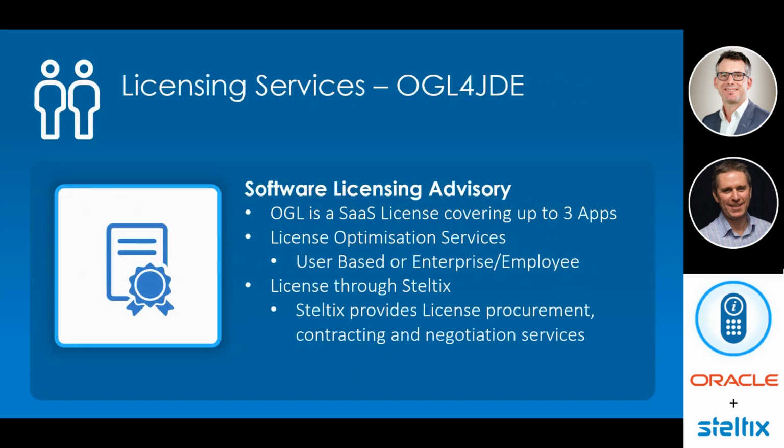And finally, licensing services. So as you heard Jason talk about earlier, Steltix globally can help organizations procure Oracle Guided Learning. What we haven't touched on is that a license for Oracle Guided Learning for JDE entitles you to use OGL on up to 3 applications.